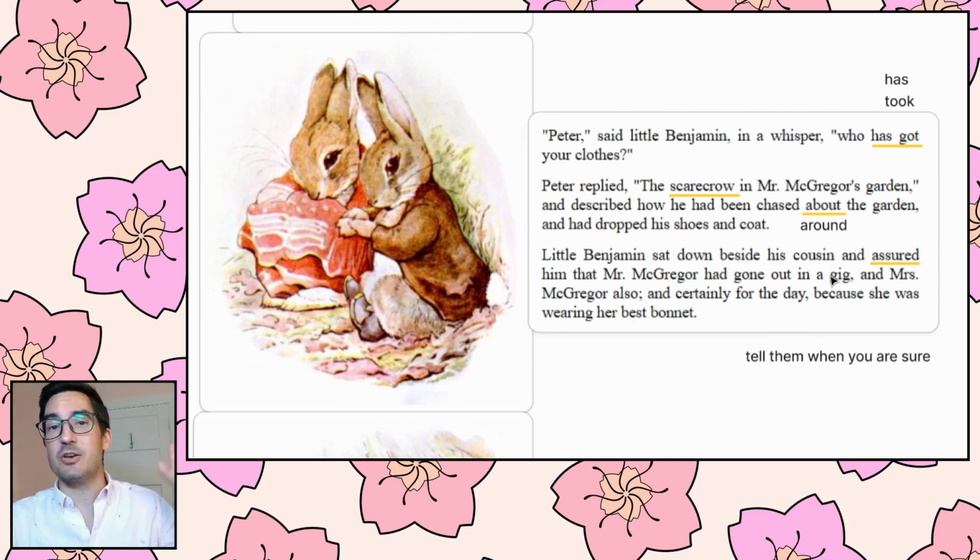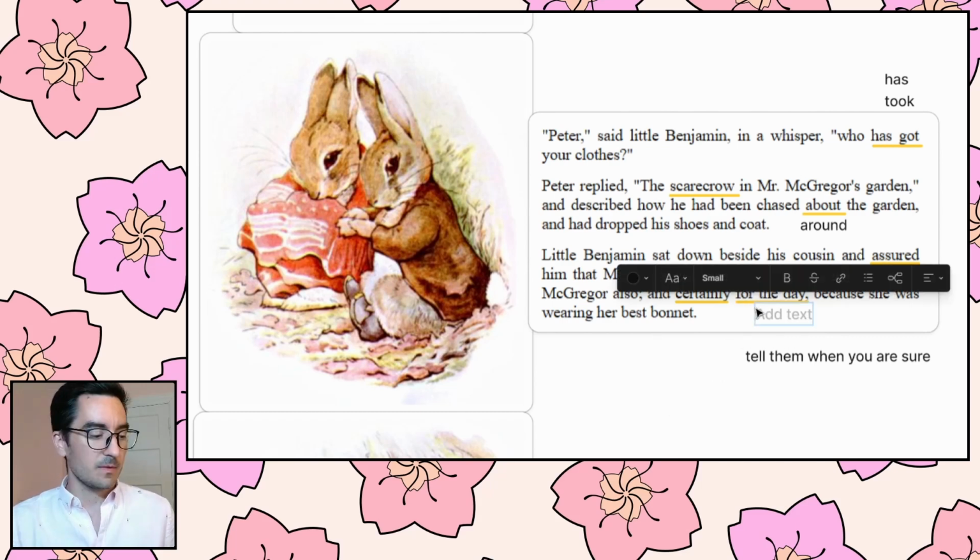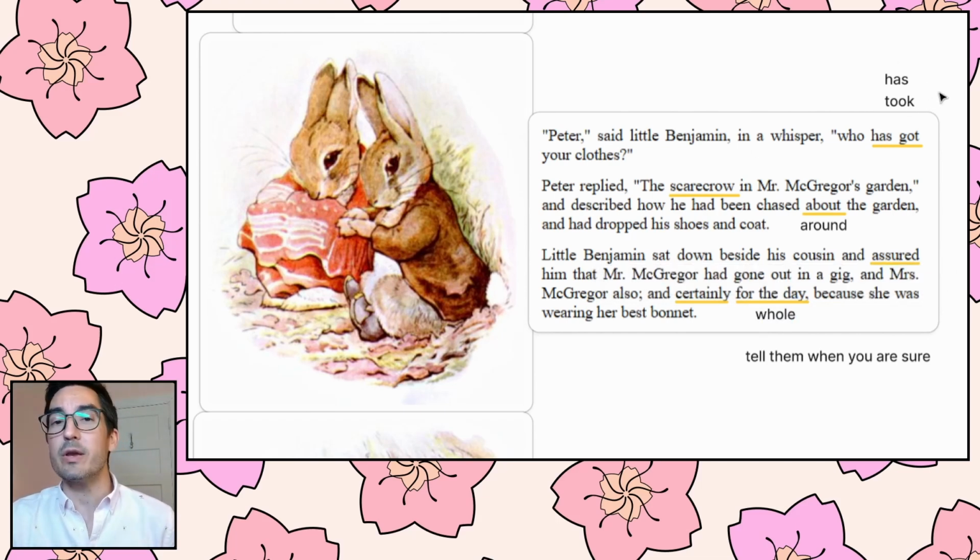So Mr. McGregor is gone for the day. He's not coming back, so you can go to the farm. And Mrs. McGregor also. So both of them are away from the farm. And certainly for the day. So certainly is the same as definitely. Like he's sure, he knows definitely that they're going for the day, meaning the whole day. So they're not coming back until the evening, probably. So they're going for the whole day. How does he know? Because she was wearing her best bonnet.